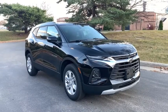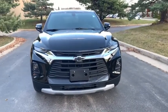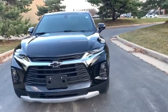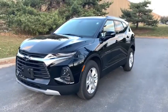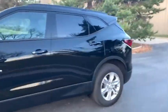Stop by and take a look at the 2020 Chevrolet Blazer. Chevrolet Blazer is fun to drive around town, comfortable to ride in, and decently capable off-road. This vehicle has less than 2,000 miles. Here are some of this vehicle's great options.